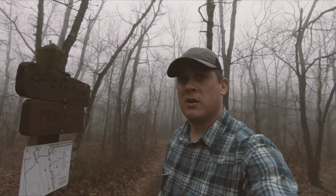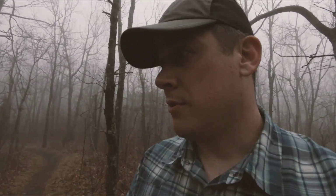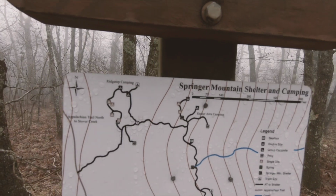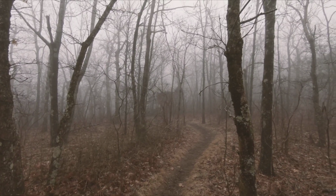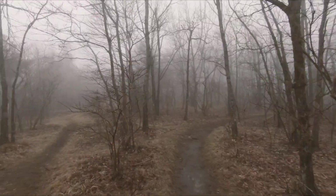Alright, so let me show you my camp spot for the night. I'm camping in the tent site by Springer Mountain Shelter. Look right there. I'm pretty sure that's my campsite. Not really sure. Anyway, there's the privy right there. That'll be really useful in the morning. And I'll take you for a walk.